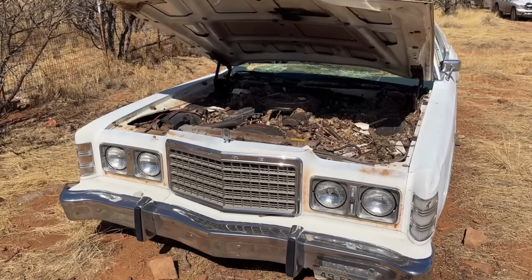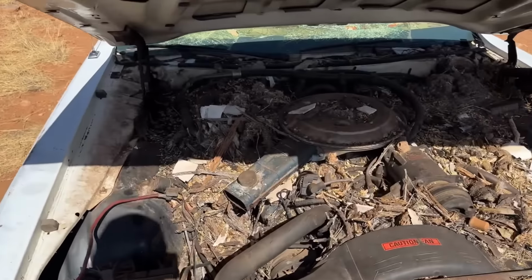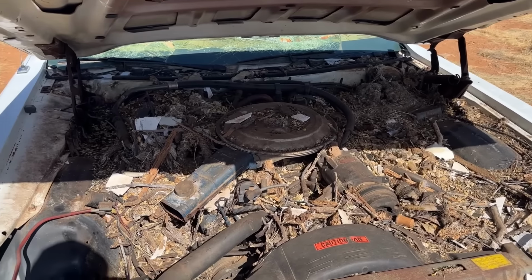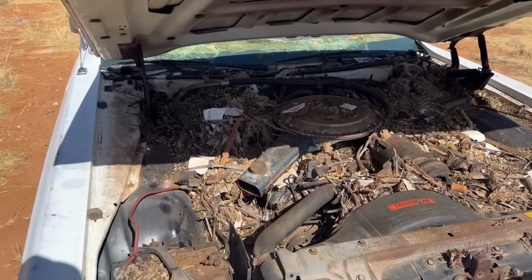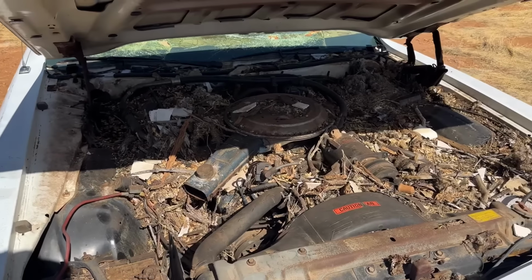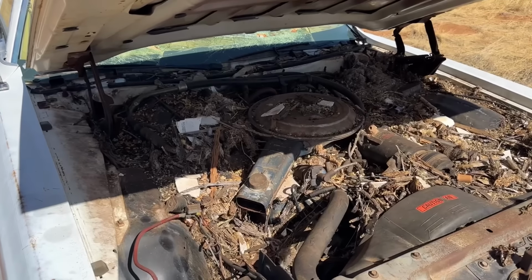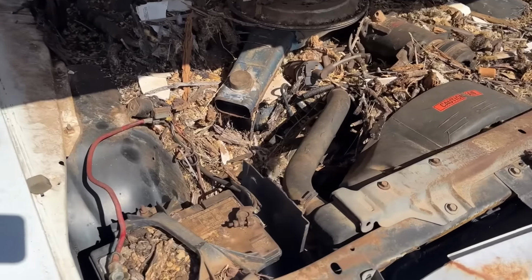These cars were kind of neat. They got the quad headlights, nice big old chrome bumper. But this is probably one of the worst I've ever seen. Talk about pack rats. Usually they nibble some wires, they get in the interior, but this is crazy. This has been here for at least 20 years, I can tell you that right now. I don't even know what's beneath there. Not even sure what engine the car has in it, to tell you the truth.